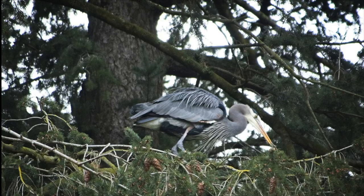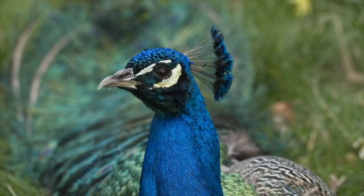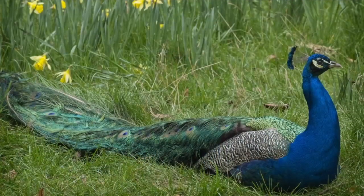People are probably going, you guys are nuts. Now, one of the other animals that was walking around was peacocks. You're walking and they're just walking down the path. What do they like to eat, Karen? Well, these peacocks like peanuts.